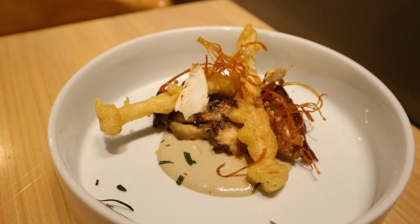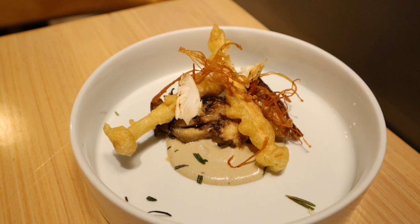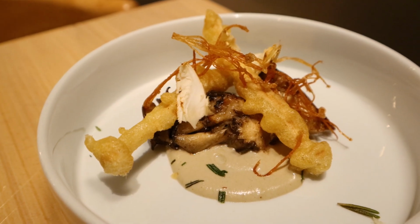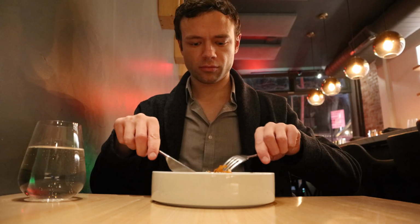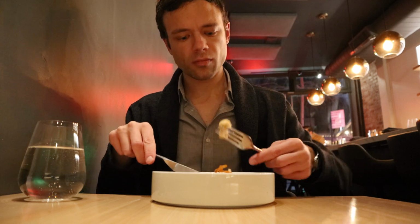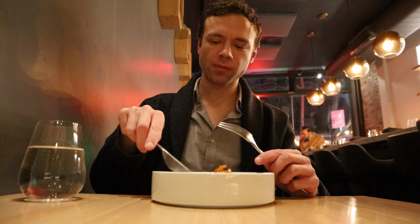Next up was the maitake mushroom course with Japanese mushrooms, rosemary, and tempura. I really enjoyed this dish. There was such a variety of flavors and textures on the plate. There were nice notes of earthiness and umami, and I loved how the rosemary brought in an herbal element. The textural contrast between the tempura mushrooms, the maitake, and the sauce was simply fantastic. So far, it was shaping up to be a great dinner.